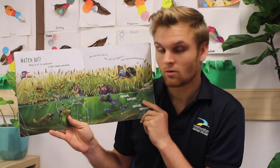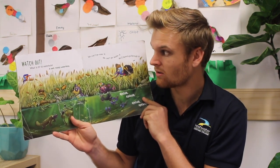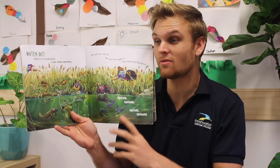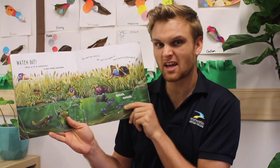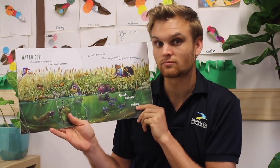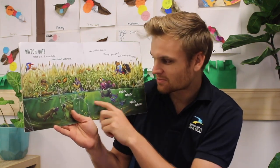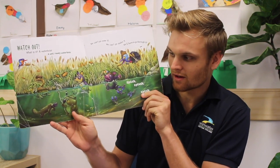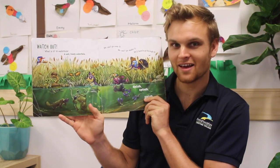Watch out. What is it? A water hole? A wet, reedy water hole? We can't go over it. We can't go under it. We're going to have to go through it. What sound do you think it makes? That's right. Look at them all swimming. Look at Wombat. He's not even swimming. He's underwater.